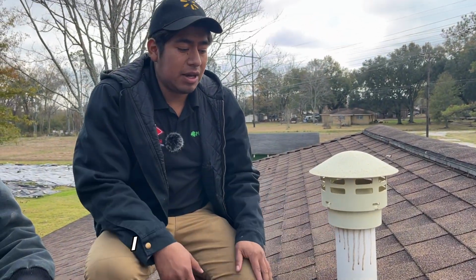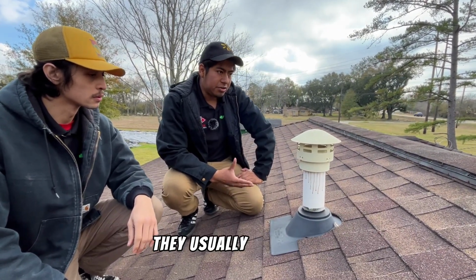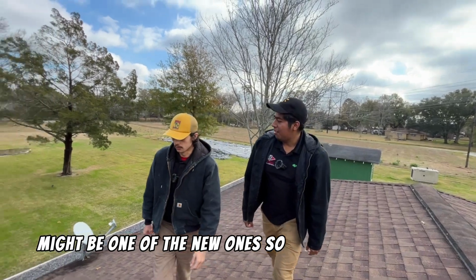I don't know if it's a new thing yet. I will have to research that. But as far as I know right now, they usually use metal. So I don't know why they're doing this. But this is a water heater, so it might be one of the new ones. So that we don't know.